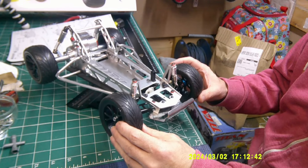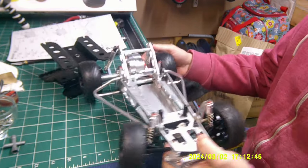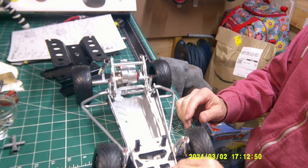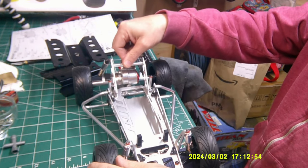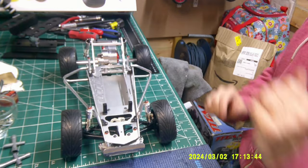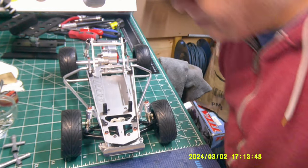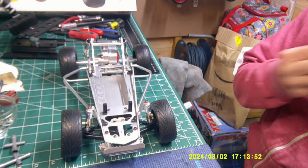There's a lot of play, and the shocks are far too soft. Well, they're not too bad. It's not too bad actually. I thought it was going to be worse than that. So that's as far as I've currently got. Still got some work to do on the front here.